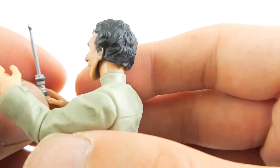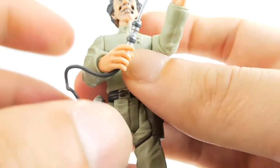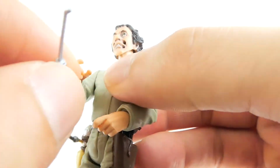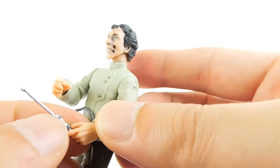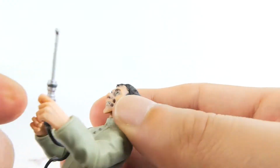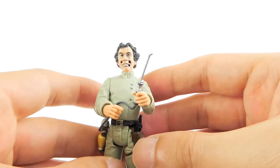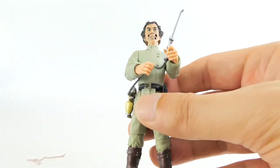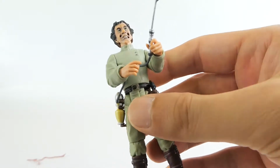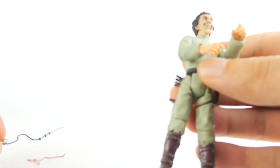And place the smoking pipe in his hand, like so. Or you could probably place it in his left hand. Right hand, excuse me. I'm getting my rights and lefts confused. So that's that. We'll just put that away for a minute.